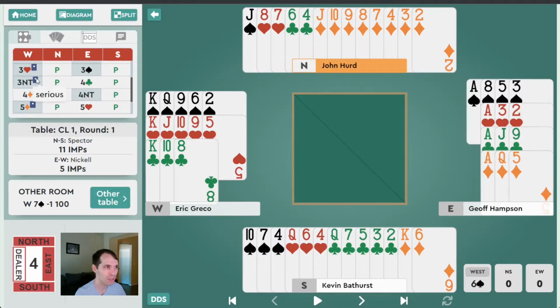So this bid seems a little strange, but maybe it's sensible depending on how strong East's hand is implied in this auction. East bids 4 clubs. West bids 4 diamonds, which is a little strange, especially since we've already showed the diamond fit. Maybe this is just asking for more information or waiting, asking partner to do something.